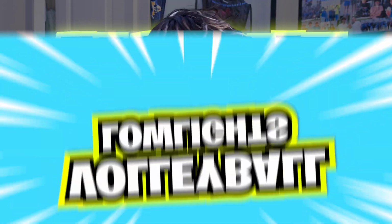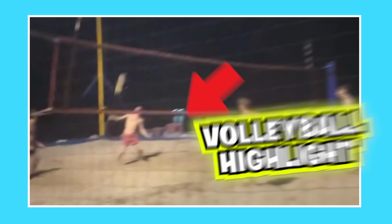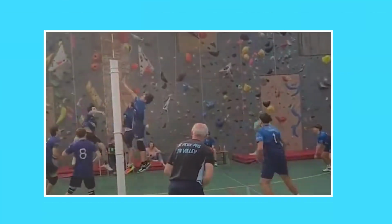All right, let's talk about volleyball low light. Because as volleyball players, I know we all play in pursuit of that one awesome volleyball highlight, but sometimes, through no fault of our own, we end up creating a volleyball low light. This could include getting hit in the face, missing a serve really badly, or just doing something really unathletic that makes you sit there and think, wow, am I even good at volleyball in the first place?